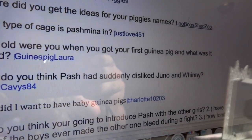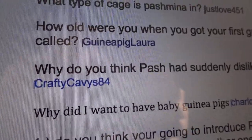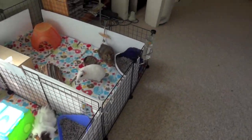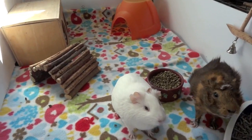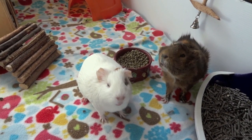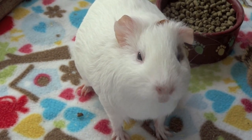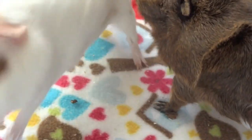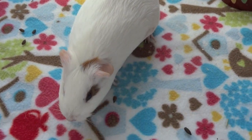The next question is, why do I think that Pash suddenly disliked Juno and Winnie? And that's from Crafty Cavy 84. So I'm not really sure why Pashmina decided that she no longer liked Juno and Winnie. I think it was probably she didn't really recognize them as her babies after they had been weaned. They were just other guinea pigs to her. Hey Pash, am I talking about you? So she wasn't really thinking of them as her children, because I did go through the whole process of properly weaning them from her so that she could get a break from them and being a mama.